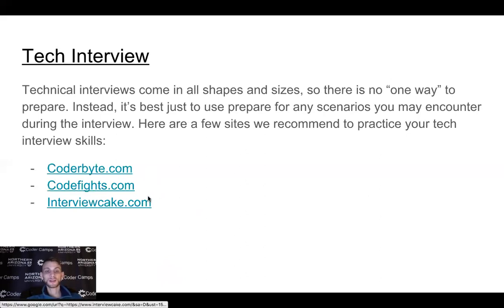Next, codefights.com is another great one, because it puts you on the spot against their developer to build a specific application, and that gets you used to working under pressure. And of course, we all know that an interview is a lot of pressure, right? Especially if we're asked to do things like code or whiteboard. A lot of times that pressure can make us go blank. So it's good to practice for that environment beforehand.